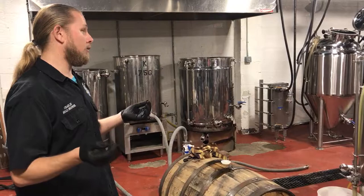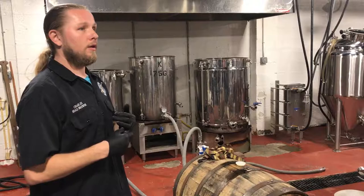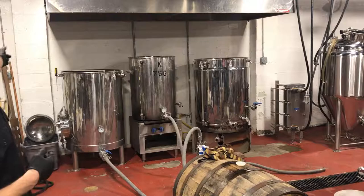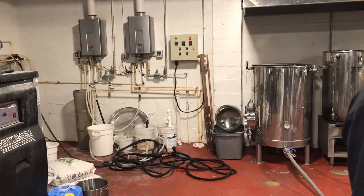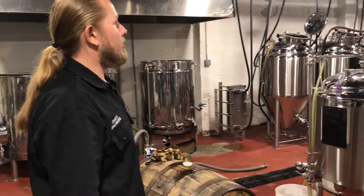We've been open for a little over 2.5 years. We opened in June of 2016. We're a three barrel system, direct fire. We use tankless water heaters, which makes my life so much easier. I don't have to have a hot liquor tank. This is the glycol unit right here, the grain bills over there, water filter. We have three fermenters and one three barrel brite tank, all temperature controlled with this fancy looking pipe system that took me a couple weeks to build, almost falling off a ladder 3 times.